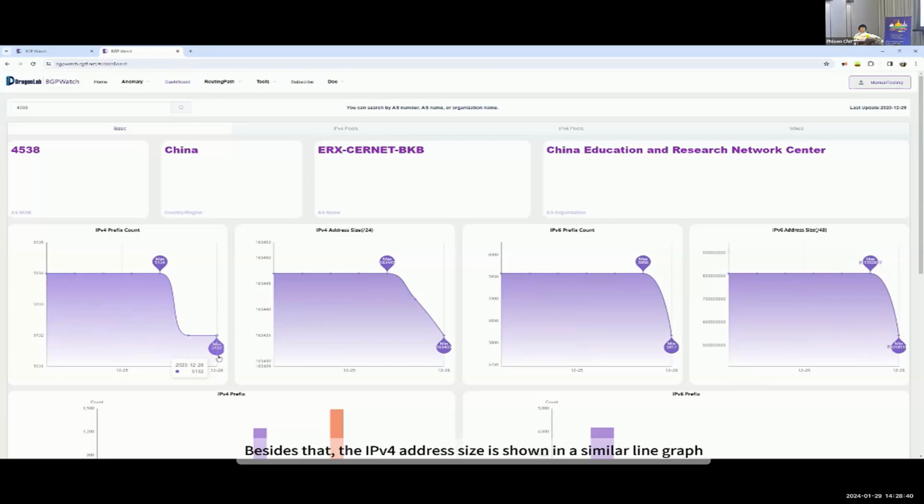Besides that, the IPv4 address size is shown in a similar line graph. This shows the day-wise count of /24 prefixes originated from Cernet for the last 7 days. The maximum /24 address size here is 163,447, and the minimum count is 163,435. At the right side of that, you will be able to find the IPv6 prefix count and the IPv6 address size /48 prefixes count, which shows similar information to that displayed in the line graph of IPv4.